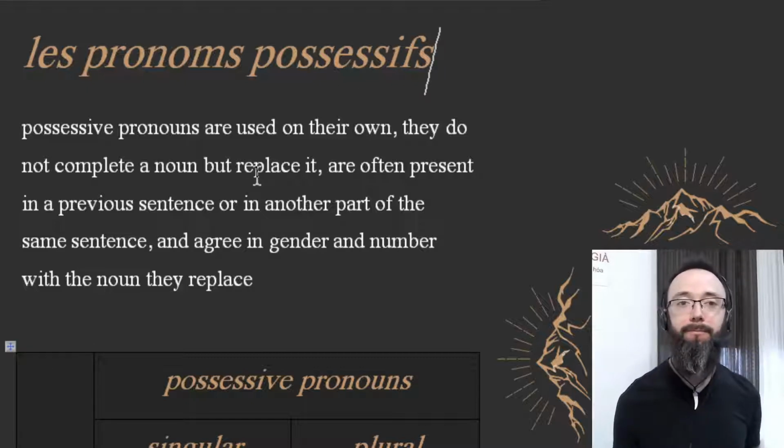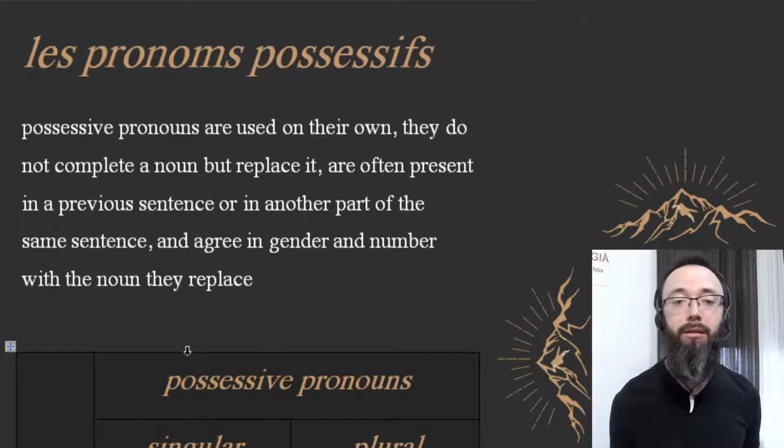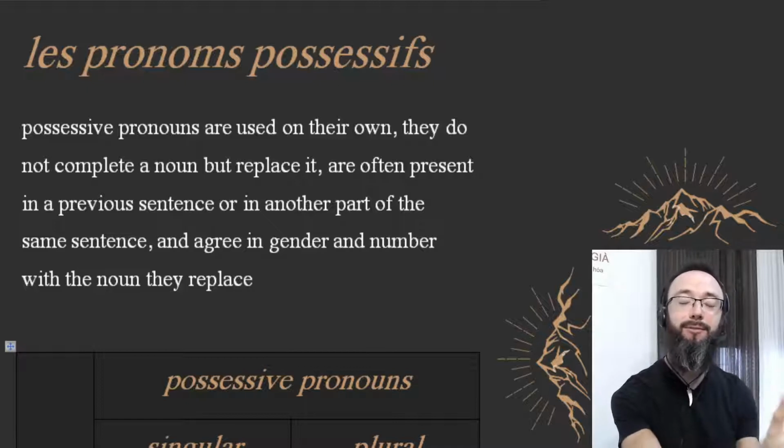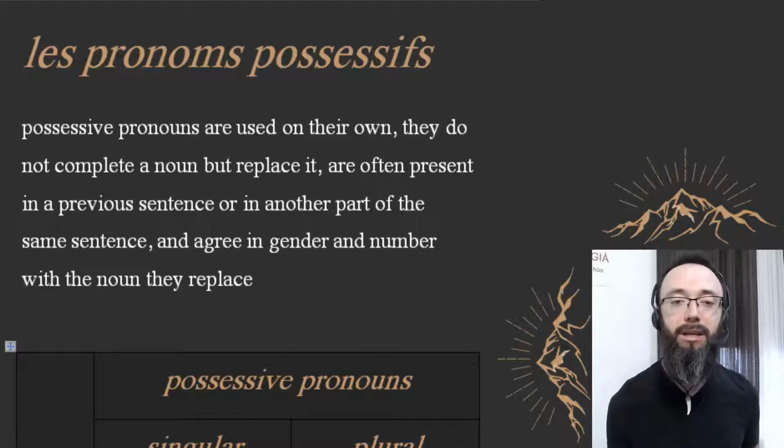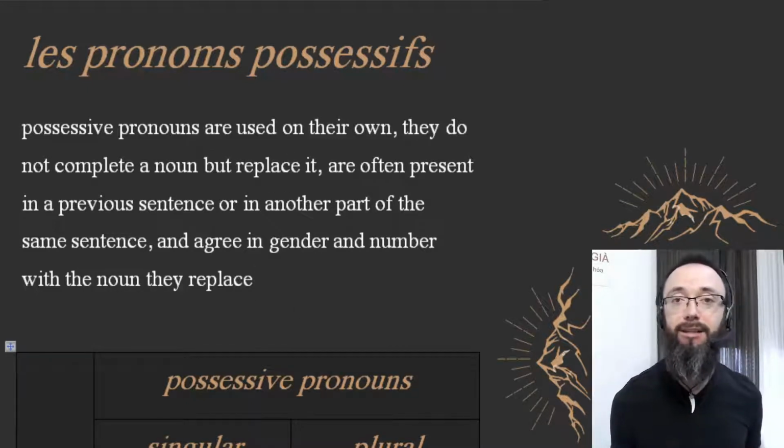Les pronoms possessifs. Possessive pronouns are used on their own. They do not complete a noun, but replace it. Okay, it's a replacement. They are often present in a previous sentence or in another part of the same sentence, and agree in gender and number with the noun they replace. Fair enough. This is that dry definition we usually start a lesson with, and I hope it's not too dry to start with, but let's face it, when we start with something that's not super pleasant, the rest only becomes better and gradually helps us make sense of what doesn't.